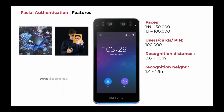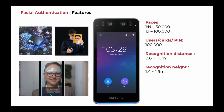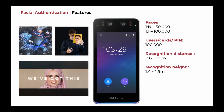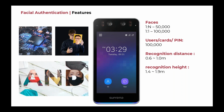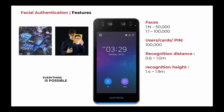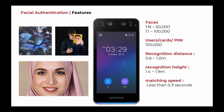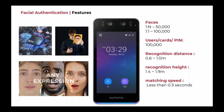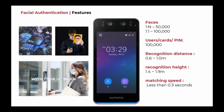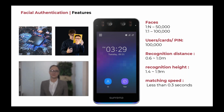Compared with the F2, this device has an NPU, a neural processing unit. This new processor helps the BioStation 3 have many new features, which I will talk about, but it's faster and smaller than the F2 with this new hardware. The matching speed is less than 0.3 seconds, whereas the F2, as you know, is about 1 second.